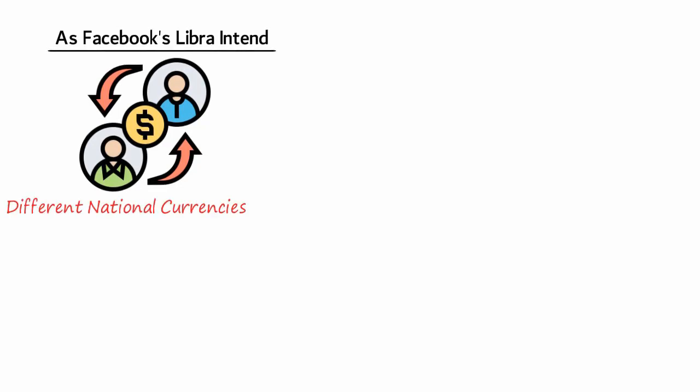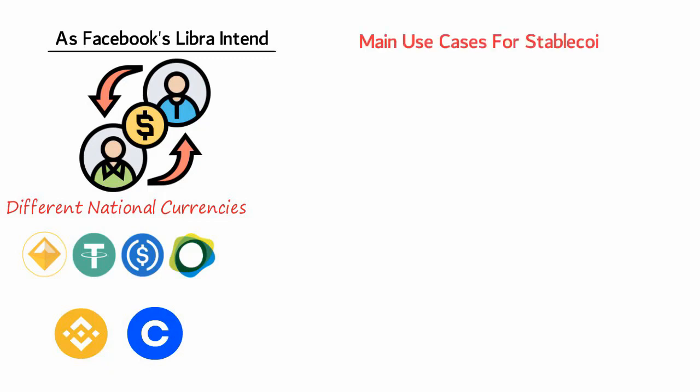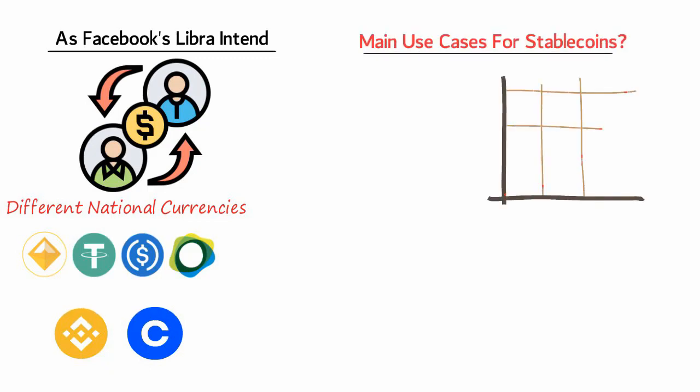Stablecoins are exceedingly easy to buy and are listed on most cryptocurrency exchanges, including Binance and Coinbase. What are the main use cases for stablecoins? Trading volumes for stablecoins are increasing, and there's a lot of real-world use cases for token holders to get excited about.